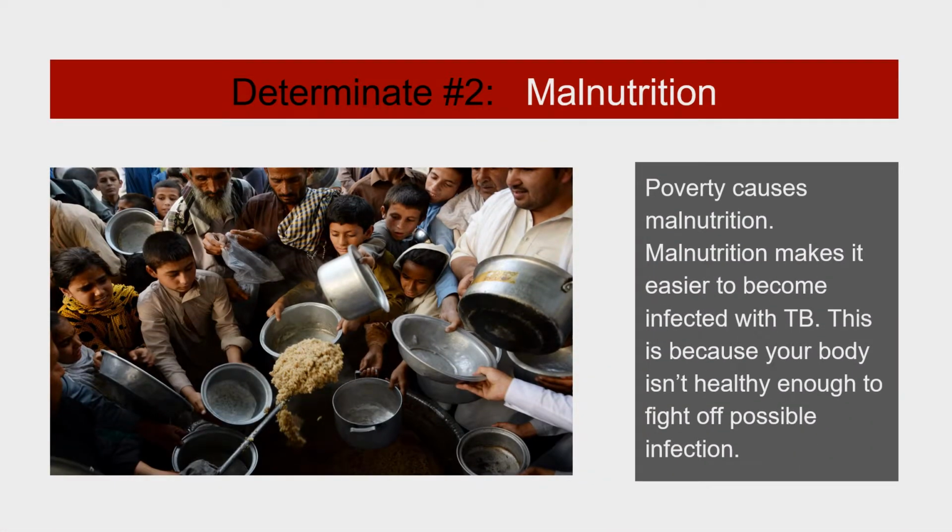Our second determinant is malnutrition, which is often caused by poverty. Malnutrition causes a weaker body and a weaker immune system. This means that it is easier to become infected with TB because your weak immune system can't fight off the bacteria.